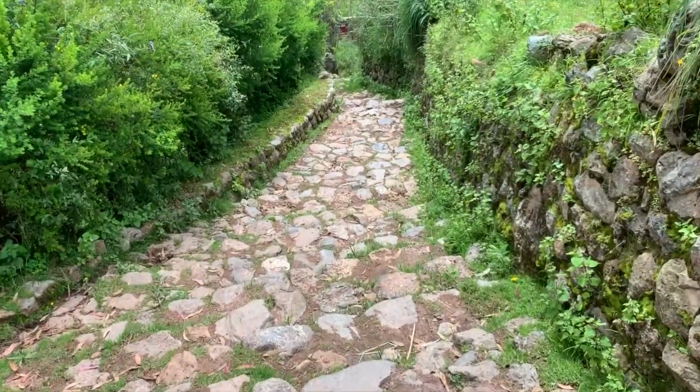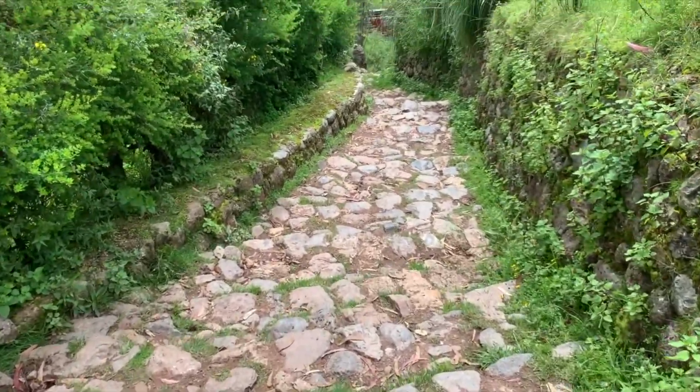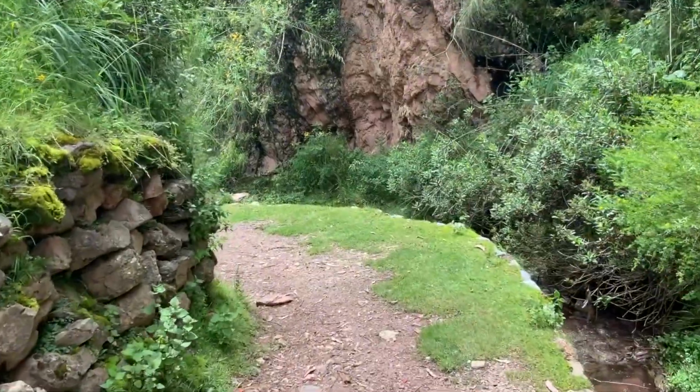The Incans built many trails. This one from Chinchero has been repaired and is in good condition. It leads to the Sacred Valley.